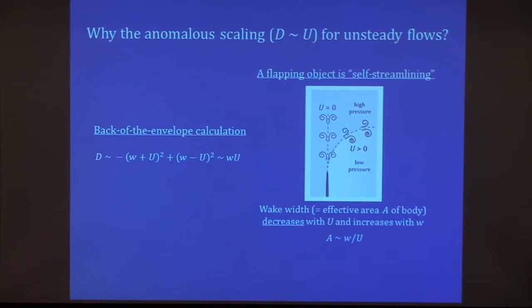And if you say, okay, increasing U makes the area smaller, and flapping harder makes the area bigger, then you get that scaling for the effective area of the body. Area times velocity squared is drag, so you get that same scaling again. The math is all hokey here, and the original picture, I think, is better than this one, which has no physical basis, really. So those are two incorrect ways to remember the final drag law that you get here.